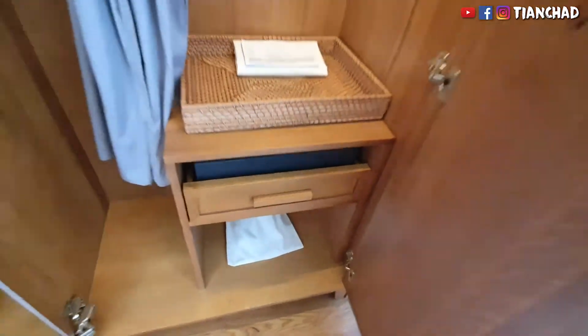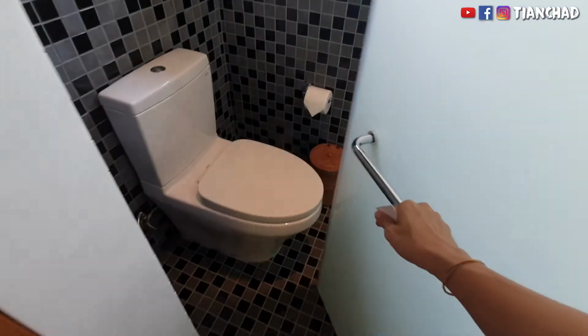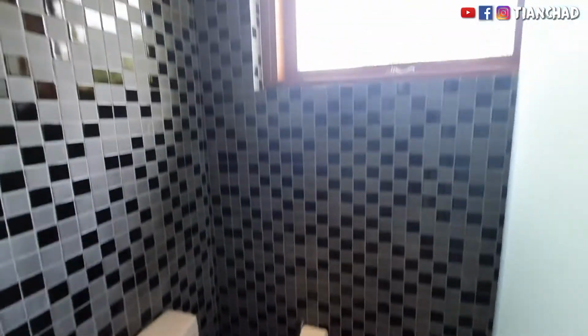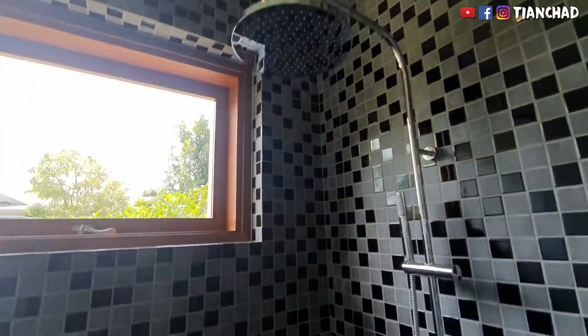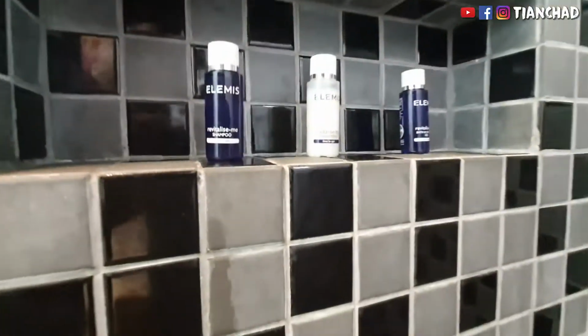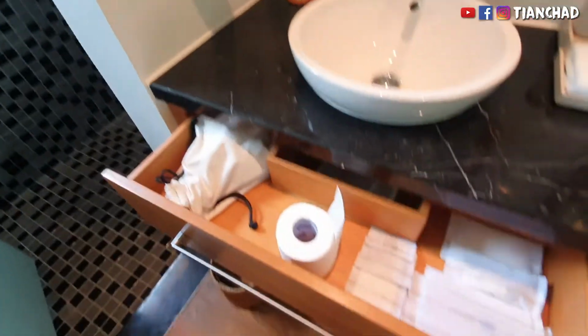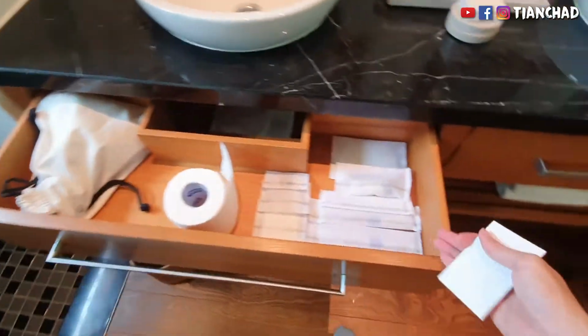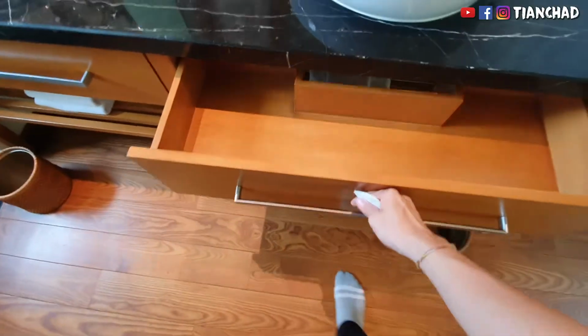Alright, let's check out the toilet here. Quick one. Yes, here's one of the toilets. And the other one should be the shower room. Yeah. And here are the amenities by Ələmis. And we have water here. Hair dryer and toothbrush and all the stuff. Okay, this one is empty.